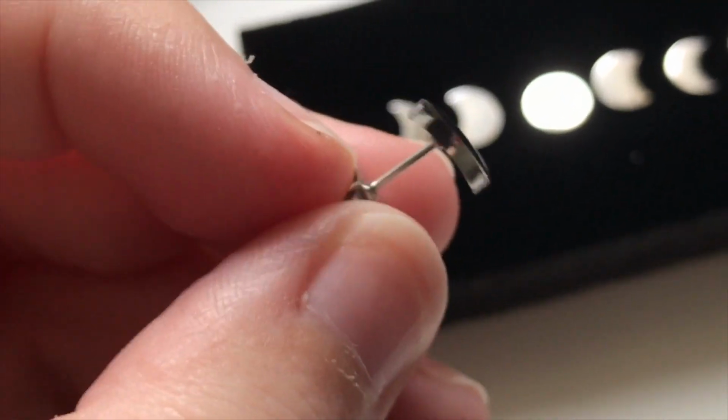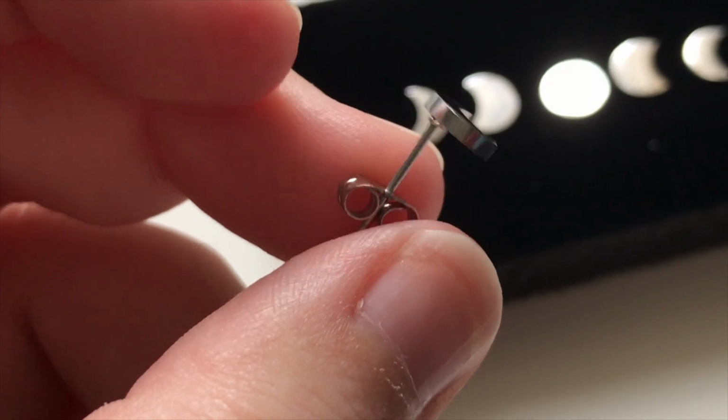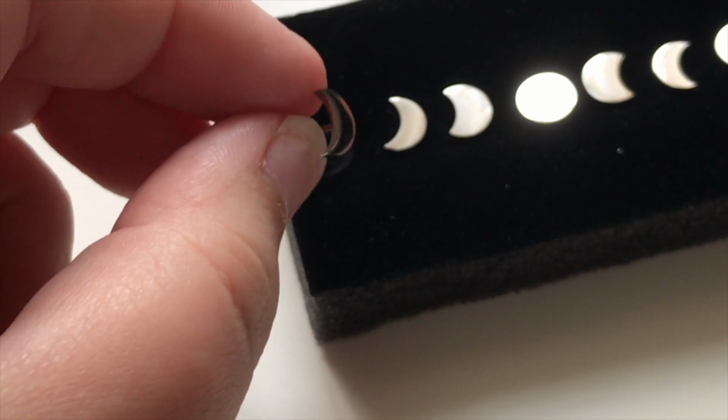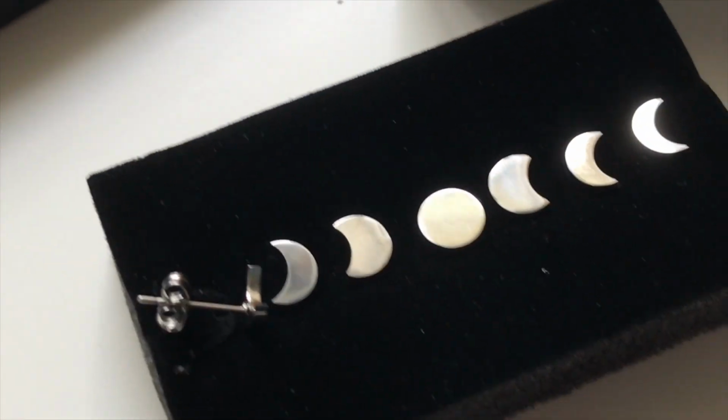We've got earrings I did before that were bats, and those ones I actually use quite a lot because I love them a lot. But this is quite cool. I actually really like that. That is really nice. Okay, next.